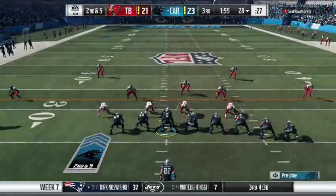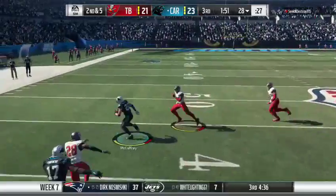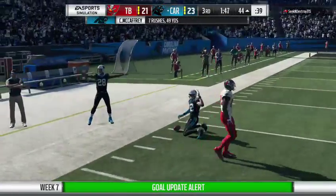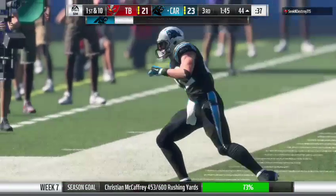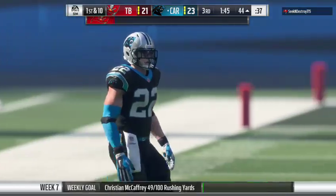Detroit! Set! McCaffrey on the counter. McCaffrey with a first down and more. And he's finally taken down, but not before getting across midfield and across the 45-yard line. That one 28 yards on the ground.